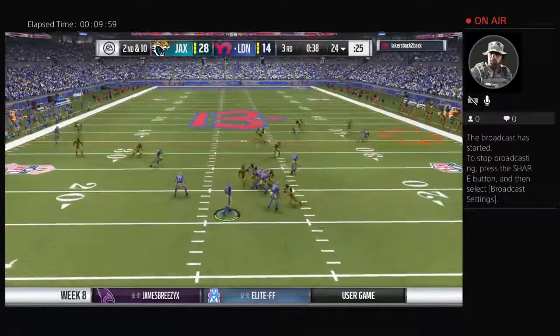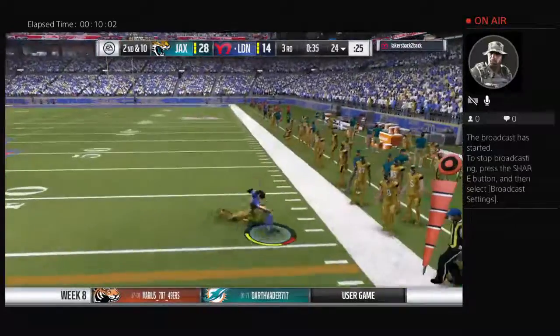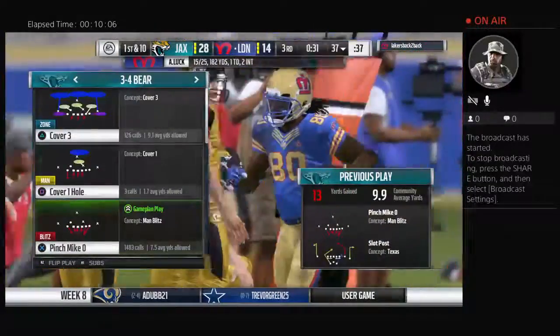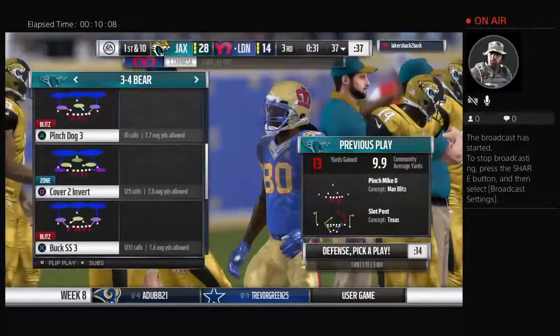On 2nd and 10, Locke. Oh, he's got a man wide open, complete. They give him 13 yards there on the play and a fresh set of downs.